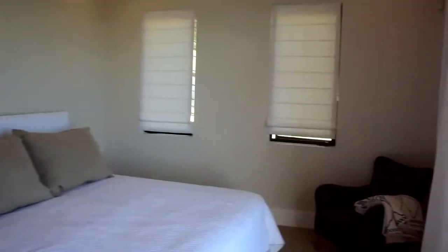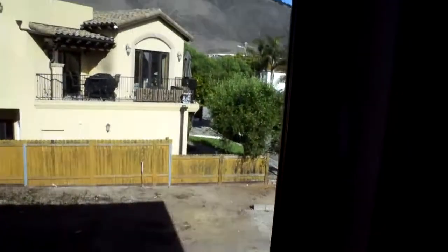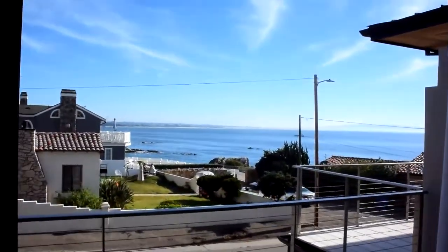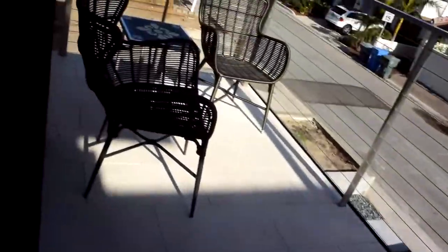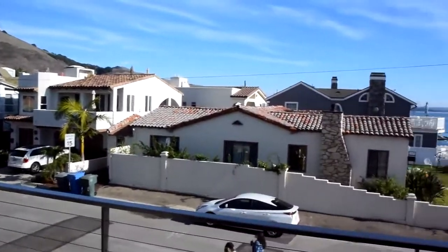Not too exciting in terms of the bed, if we're not selling beds. But there are spectacular views from at the mountains and from the bed, which I'm sitting on, is the ocean view. And here's where I was standing a minute ago. This is another deck. This is Placentia.